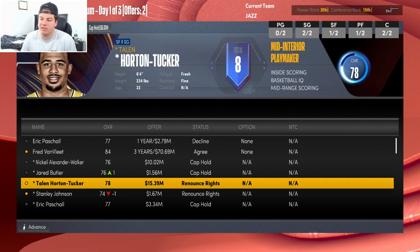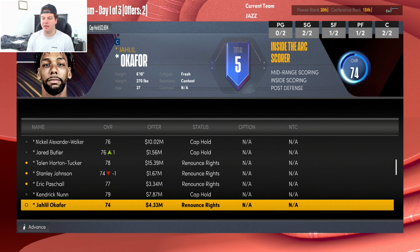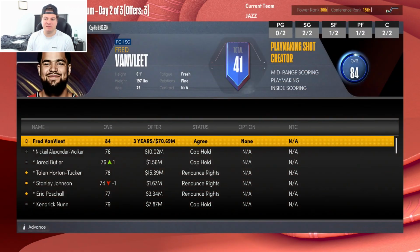I'm honestly thinking I'm just going to let THT go. I mean, we have Brandon Ingram now starting. We obviously moved on from Markkanen, but I just don't feel as if I need him. We're going to let Eric Pascal go as well. I wouldn't mind re-signing Kendrick Nunn. I think that would be a pretty decent thing.